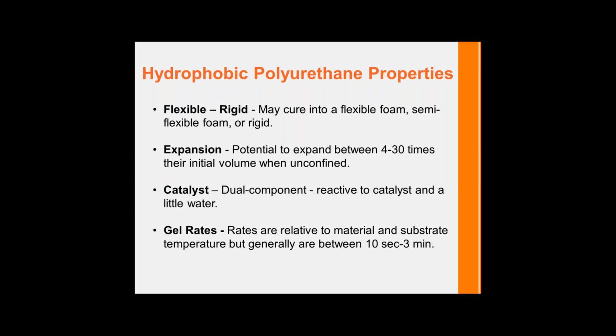The expansion rates, again, on hydrophobics are very, very vast. There's a wide variation, so it can be 400% on some, all the way up to 3,000% on others. As I mentioned earlier, the hydrophobics use a catalyst, which can help you modify the reaction time on site. That's very handy. And the gel rates, just like with hydrophilics and like with epoxies and like with concrete, the gel rate, or reaction time, is always heavily dependent upon the temperature.